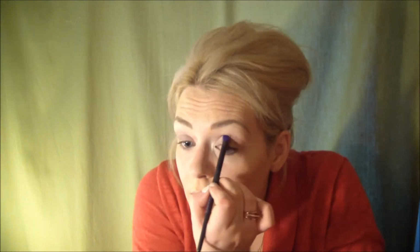Putting that on the lid. I guess I went into the crease. I don't know.